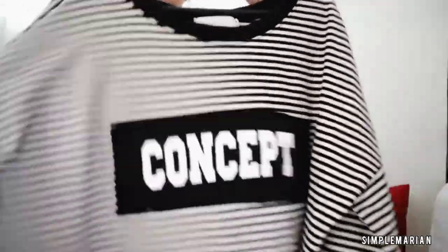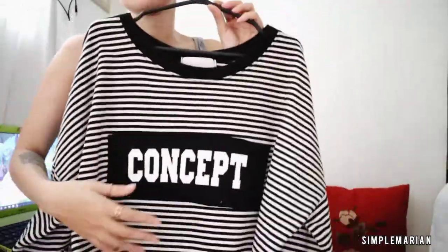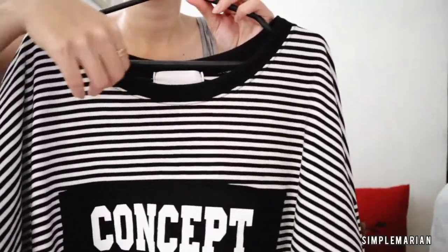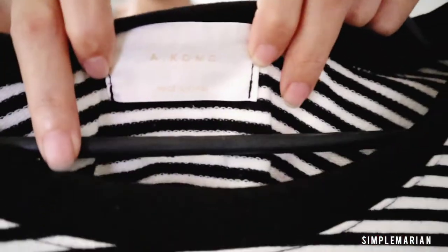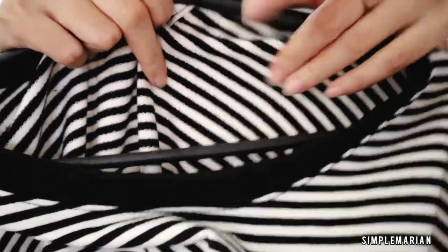So I also got this black and white stripes top. Oh, it's really good on camera. It's very lightweight, and it has oversized sleeves. I love that. I also love the black details in the collar area. The brand is 80.com. The inside is like a sweater or sweatshirt material, but lightweight. So I got that.